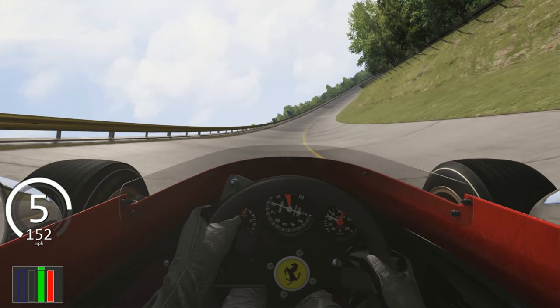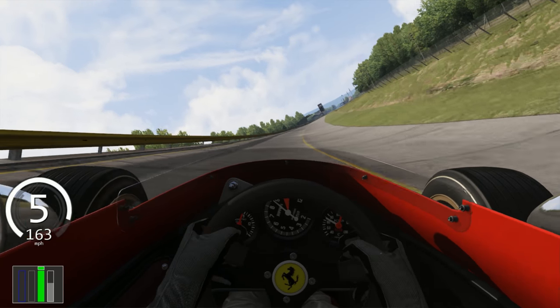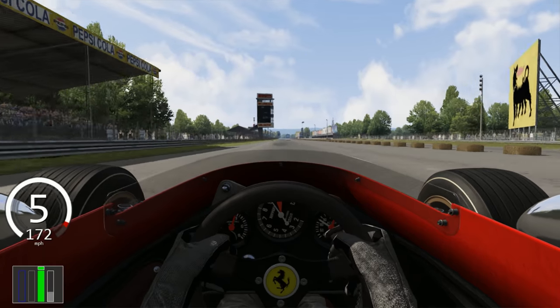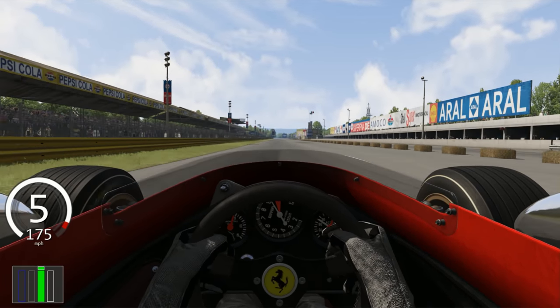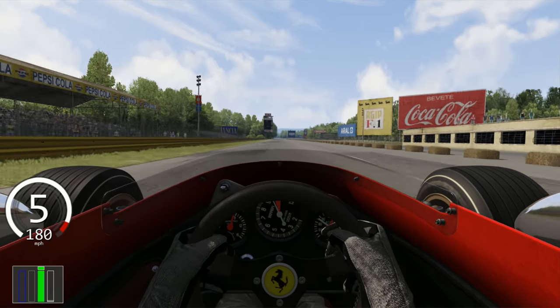See immediately the suspension working overtime. You can see a whole bunch of extraneous movement in the steering. That is pure reactions to the bumps. Not much damping in the suspension whatsoever. A lot of suspension movement, but in terms of bump damping, it doesn't really exist.